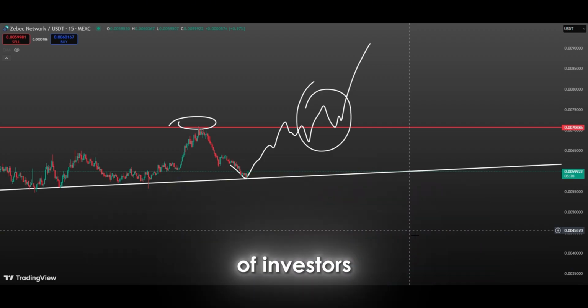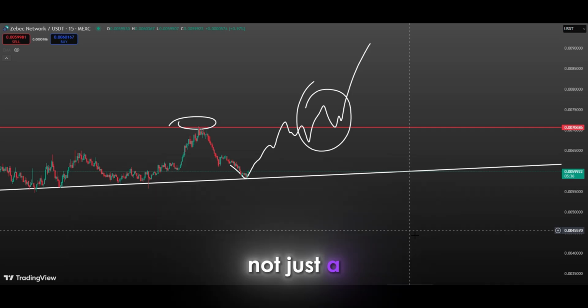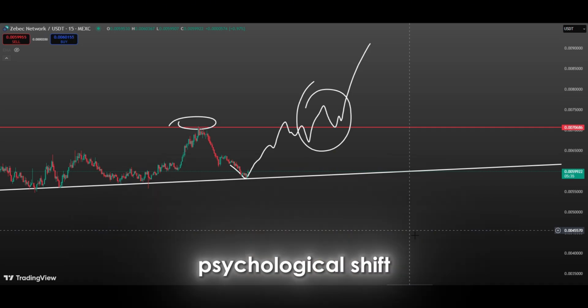Another noteworthy point is that this resistance level is not only a horizontal band, but also a psychological barrier. Because the majority of investors have already identified this level and adjusted their positions accordingly, a breakout above this area would represent not just a technical move, but also a psychological shift. Such a breakout often triggers fast and strong price movements, as many investors are closely watching this level and are ready to open positions the moment a breakout occurs.